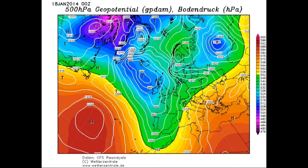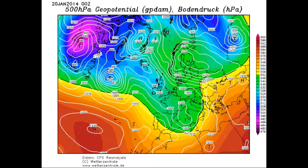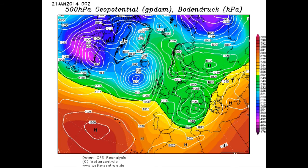So there on the 18th and into the 19th, that low pressure system's just stuck there. So we have a weather front strung out across the country, and this is producing copious rainfall. And again into the 20th of January we keep that low pressure there. Into the 21st we bring another one in from the Atlantic.